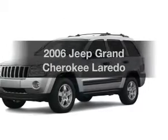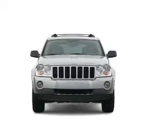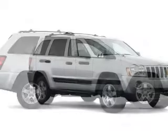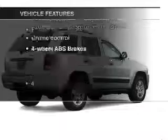Noticed in this 2006 Jeep Grand Cherokee. Everything you need under one roof with this great vehicle. With a solid six-cylinder engine, the powertrain includes four-wheel drive that responds smoothly to its automatic transmission. The anti-lock braking system will keep you safe on the road. And with these notable features, you won't want to miss out on the opportunity to own this amazing ride.